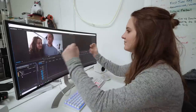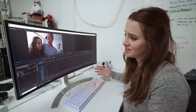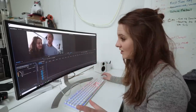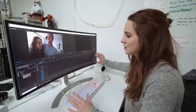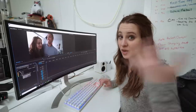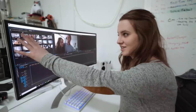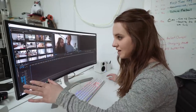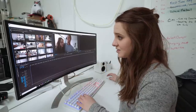And what is so amazing about this huge monitor, I guess this is kind of an LG curved display review as well, is my timeline can span this entire line, which is bigger than on my 27-inch display. Look at that, look how nice that is. And I can enlarge these icons to very big thumbnails, so it's easy to find things. I like this.